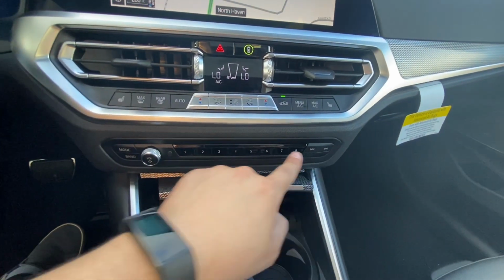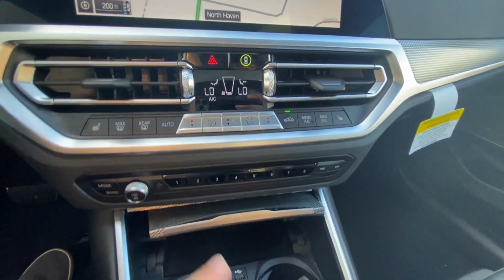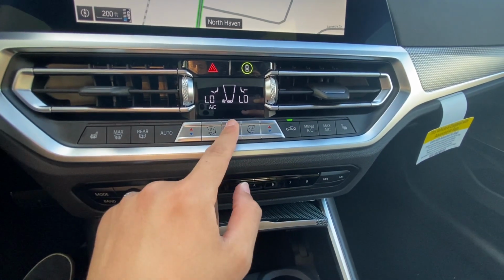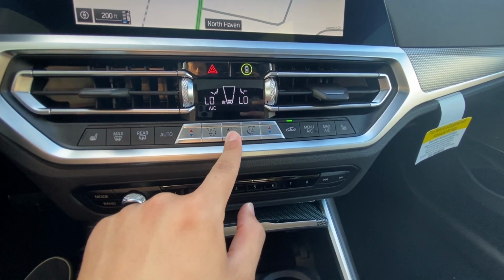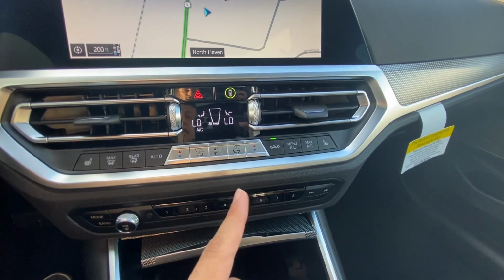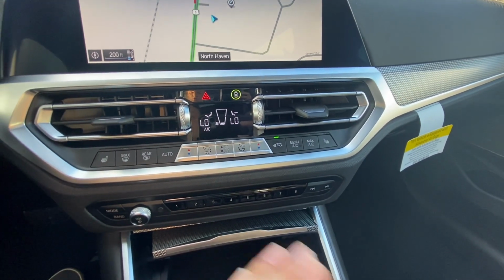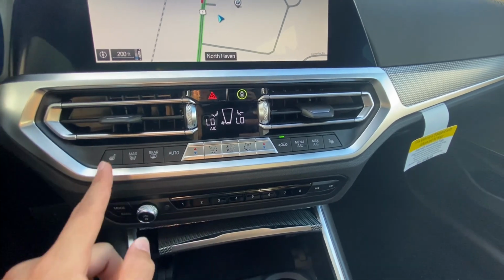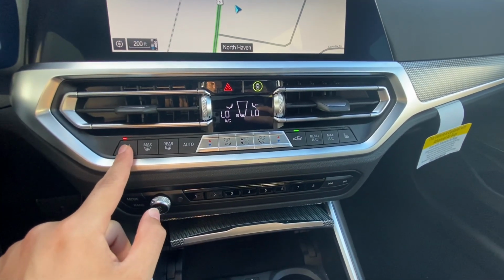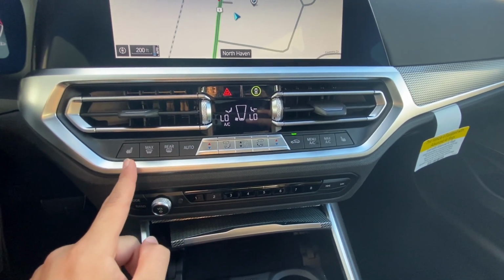In the bottom, you'll have your Bluetooth controls. And actually right here, I forgot to mention, those are the climate controls, very easy to use. Fan speed in the middle. Temperature controls, it does have the auto function, and it does have dual climate control, and you could actually sync both the driver and the passenger.